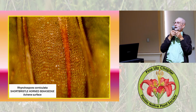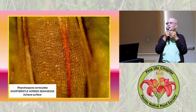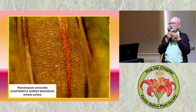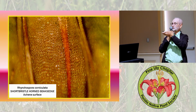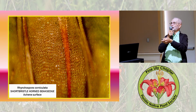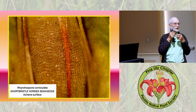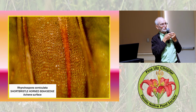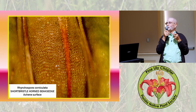You see all the fine detail in there, and this is what is known as the horned beak sedge, or short bristle. These are the bristles, and these bristles are fairly short. Sometimes they're very long, and sometimes they're actually absent. But anyway, this shows the beauty that nature has developed, all the fine detail that one gets into.